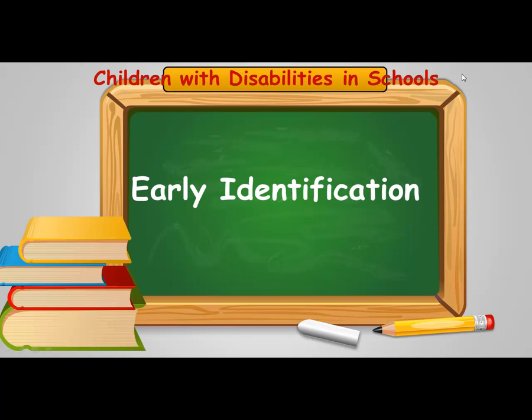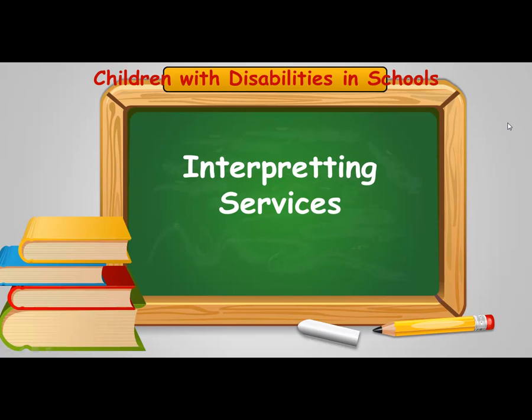Early identification for children who we're not quite sure what is going on with them, but to get them early services, to get them started, to get them a head start, that would be a related service. Some people require interpreting. Some parents don't speak English, and there's also issues with children and parents who perhaps are deaf and need a deaf interpreter. Those are provided when appropriate.